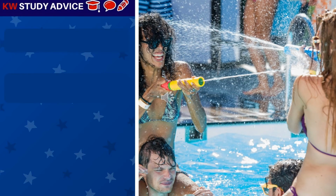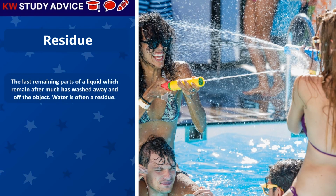The fifth word we have for you this week can be quite a messy one and wet one. And this word we have is residue. So that's an interesting sounding word. And let's have a look exactly what it means. This is the last remaining parts of a liquid which remain after much has washed away and off of the object it is on. Water is often a residue. So there's the definition, and now let's have a look at the example.